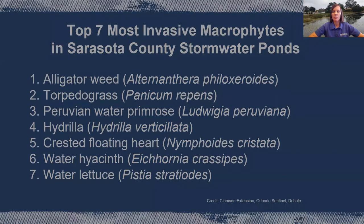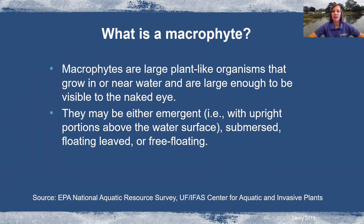So I'm using this word macrophyte, and you're probably wondering, what is a macrophyte? A macrophyte is a great way of lumping together different types of aquatic organisms. Specifically, we can lump together large algae that you can see with your eyes, and also plants. So in general, macrophytes are large plant-like organisms that grow in or near water and are large enough to be seen with the unaided eye, so with the naked eye. And they are usually broken up into habits of growth formation. We are going to talk about upright portions of the plant that are above the surface, which are known as emergent. And then plants that are totally below the surface of the water, which are known as submersed. And then plants that have leaves that go to the surface of the water, but their roots and other structures would be below the water. And then finally, free-floating plants, which are just plants that float on the surface of the water, are unrooted and can just go with the wind.